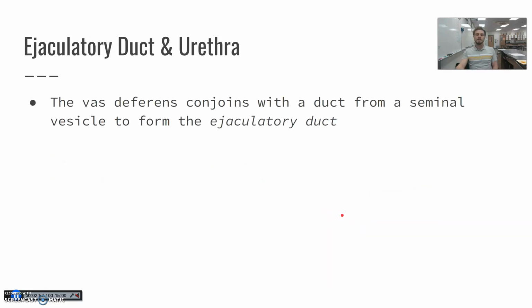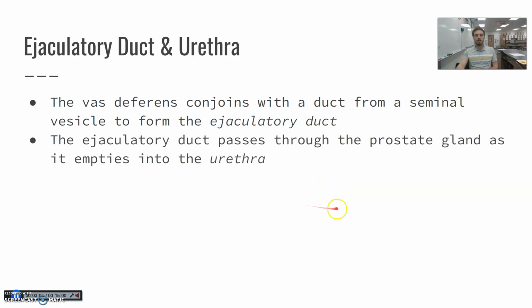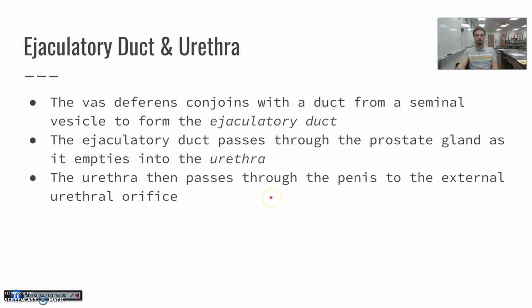The vas deferens is going to conjoin with another duct from a seminal vesicle, and it's going to form what's known as the ejaculatory duct. The ejaculatory duct will then continue on through the prostate gland and empty into the urethra. And then the urethra, that's where sperm are going to exit through that external urethral orifice to exit out of the body. You may remember from our urinary system, the urethra is also utilized for the passage of urine in the male reproductive system.